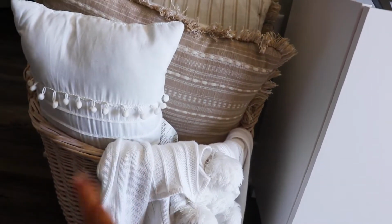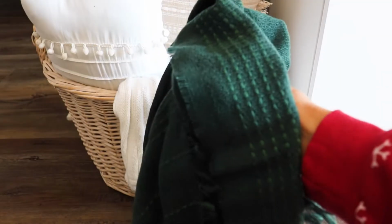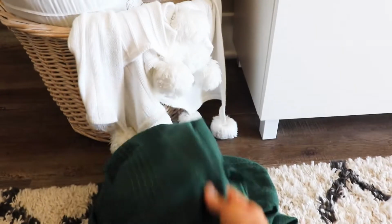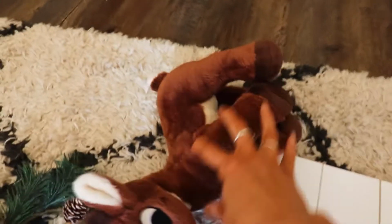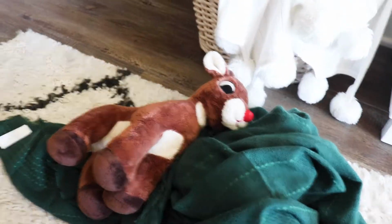And then for here, if you guys remember, for fall, I had an orange looking little throw in here. So we're just gonna replace that with this knitted green one that I got from Target. And it was only $5, which is insane. It's thicker than what the orange one was, and it's this really pretty dark green to match the Christmas tree. And I think we're gonna put this little Rudolph in there too, because he's a necessity. Obviously, he's my favorite Christmas character.